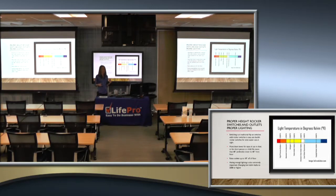The ambient mood lighting is nice to have, but as an accessory, as an add-on to your task and functional lighting. Ideally, in those key areas, you want to have 3,500 Kelvin and higher. It's pretty bright, it's white, kind of daylight lighting at our doors, in our kitchen task area, and definitely in our bathrooms. And that's easy to do. You can change out any light with the correct bulb.